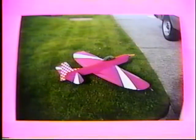Here's a couple of pictures Alan Ressinger sent in. They don't have a caption, but it certainly looks like a very nicely made Thunderbird copy of Bob Palmer's paint job with the checkerboard rudder and whatnot.